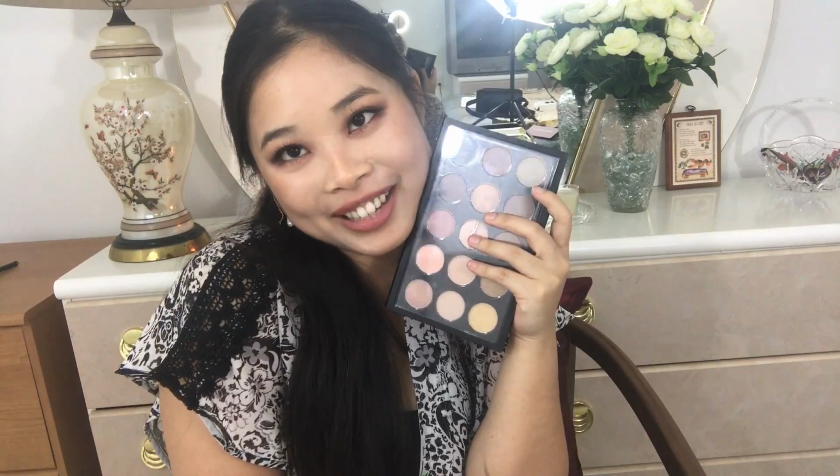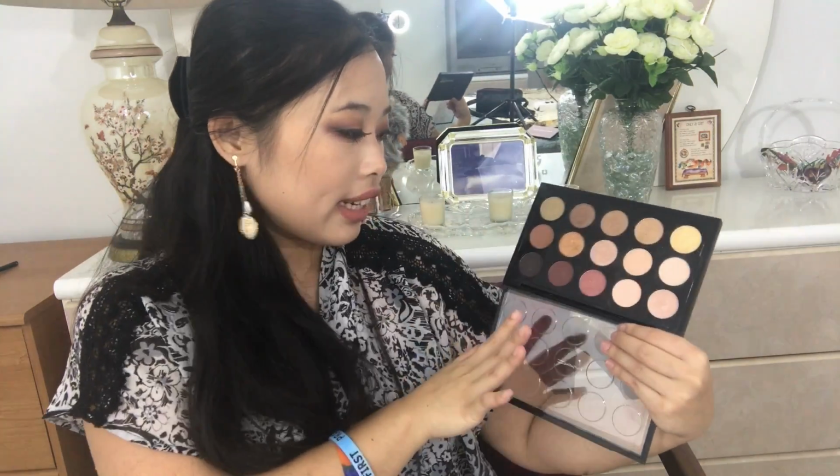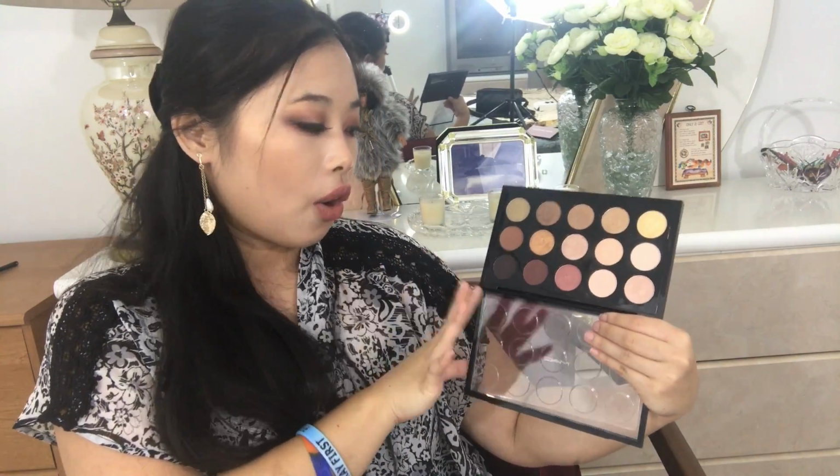So, a new sneak peek, and come back later. I featured this palette in one of my favorite videos, and I just love this palette. I just love it, love it, love it. Because look at all the shades in here. They're the shades that I use all the time.